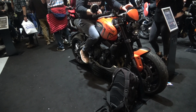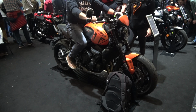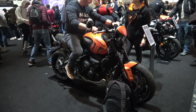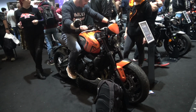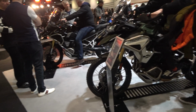Triumph Trident 660. I have to admit, I had a little sit on that a moment ago, and it feels really nice. The gentleman that's on it now is probably the perfect size for it. It's a 660 triple, lovely colour, and a really nice bike. Obviously, I still hanker after a ride on the Triumph Tiger. Maybe one day, we'll see.